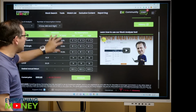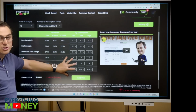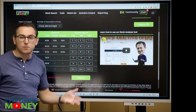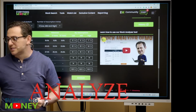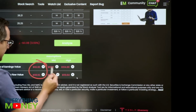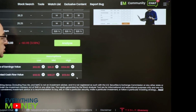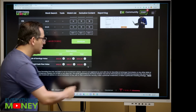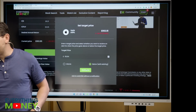I'm just looking at the past and realizing that as the company grows, some of these are probably going to change. As more competition enters, some things will change. So, hitting the analyze button. Apple's currently at 164, and here are our numbers. We have a low in the 60s, a high in the low 100s, and a middle range somewhere in the 80s. So if you have our software, the great thing is you can hit one of these check marks and add Apple to your watch list at that price.